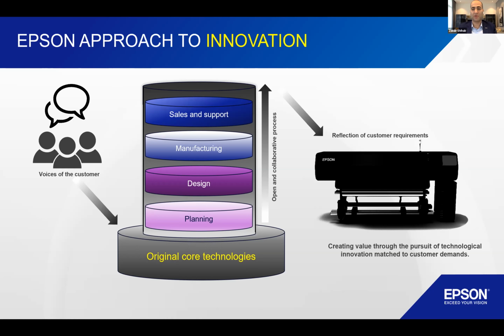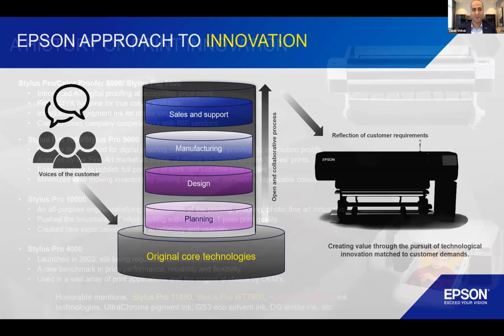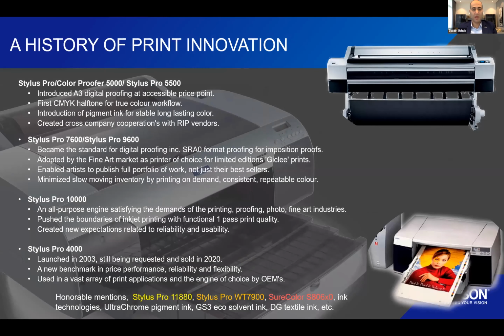And this, of course, will reflect the customer requirement, because we started already from the customer requirement. Quick history. We have a lot of products in our innovation history, but I will start very quickly since we are an SGI, Signage Graphic. So it's very important to highlight the history of our print innovation, especially on the graphic part and the qualities.